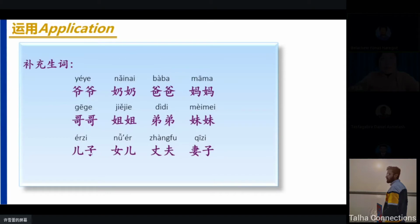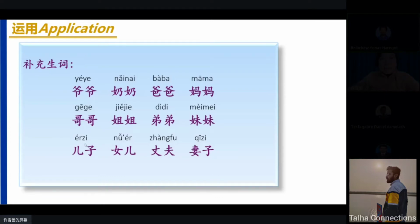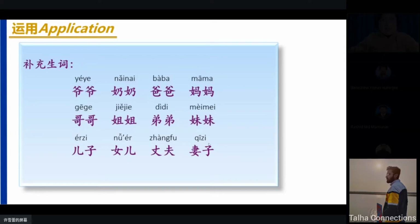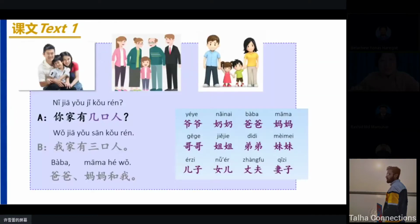Okay, now read these four new words after me. 跟我读。儿子，女儿，丈夫，妻子。 Now let's develop the dialogue a little more. Make the dialogue longer. So look at the example here.